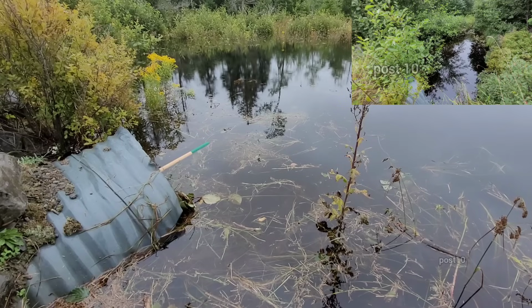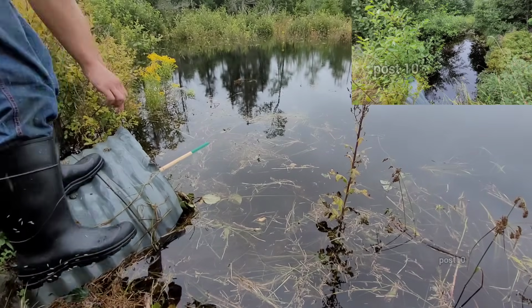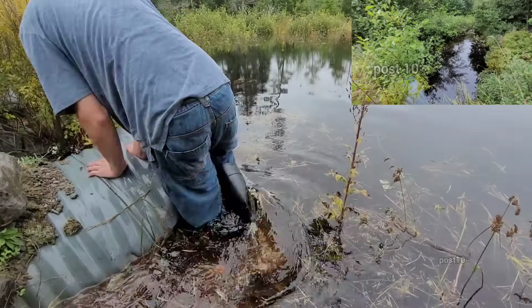So I am gonna be forced to flood my boots. I didn't want to flood the waders because that's much worse, to be working in those wet for the rest of the time I'm out here. Gonna have to flood these. I need a better angle.